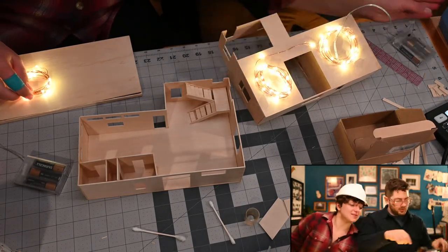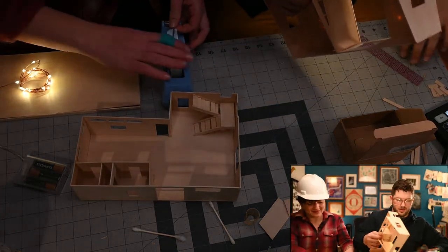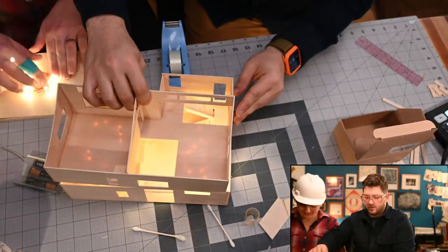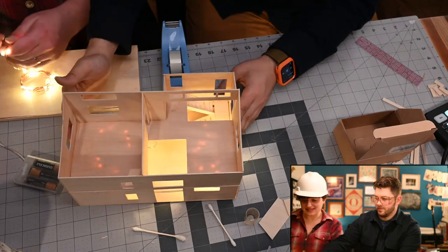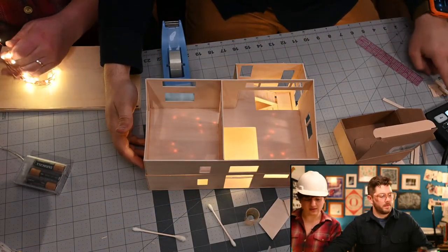I'm going to take the tape because you're hogging the tape. I'm done. You're done? I'm done. Oh, I'm not competitive. You're competitive. Tape over here. I'm done because I have the tape over here. Oh, that's the most beautiful half-ass model I've ever seen in my life. That looks so nice.